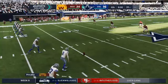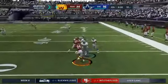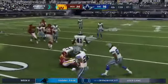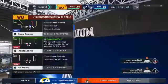This is the National Football League on EA Sports. And this is going to be covered up by Washington. The 4th quarter, they felt like they needed the football back. Unfortunately, they couldn't get it.